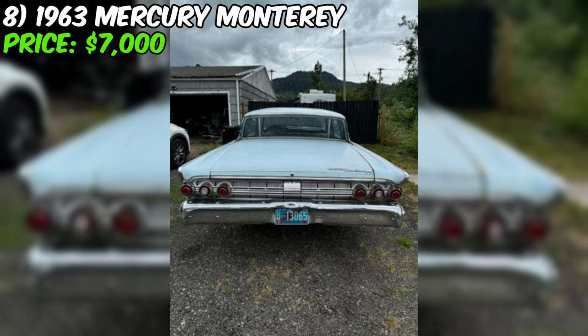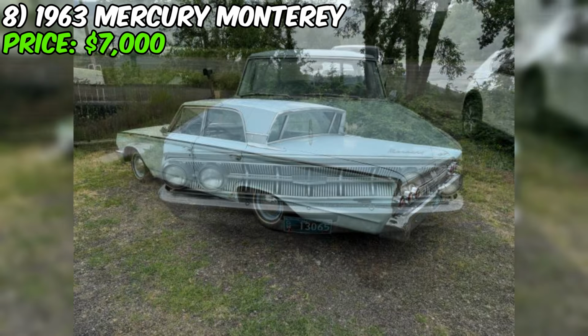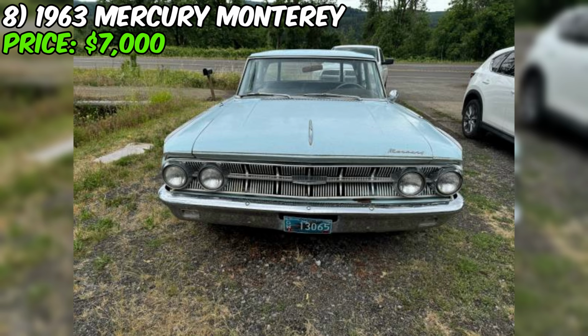In conclusion, if you're in the market for a vintage ride that's sure to impress, look no further than this 1963 Mercury Monterey. With its powerful engine, low mileage, and excellent condition, this car is a true gem. Don't miss out on this opportunity to own a piece of automotive history.